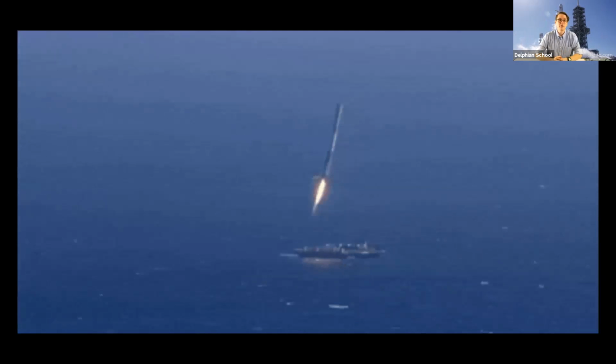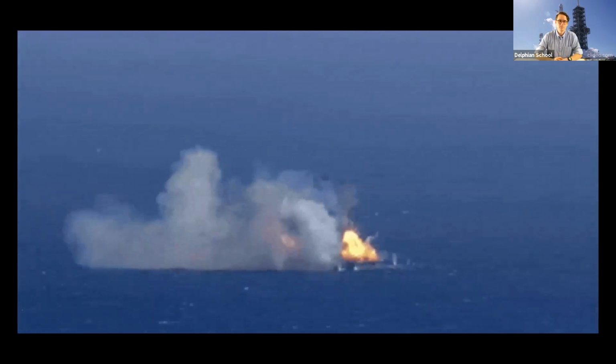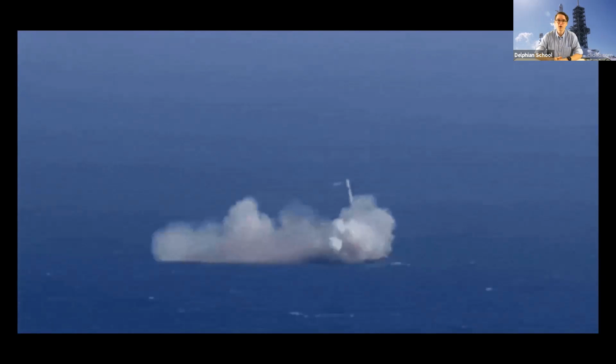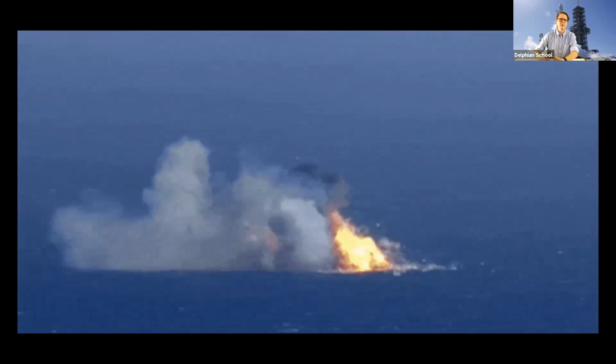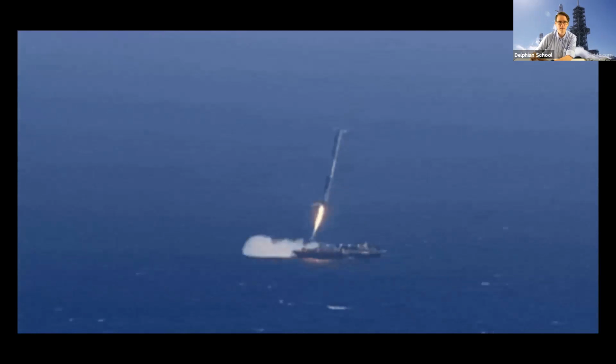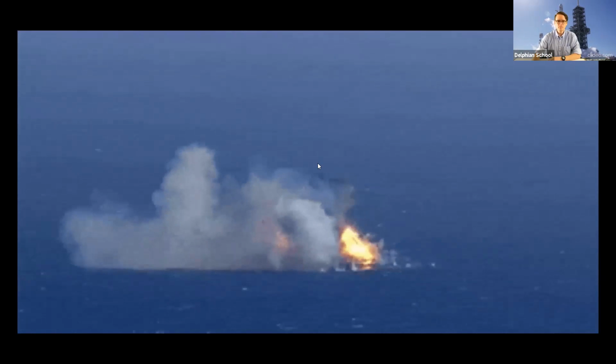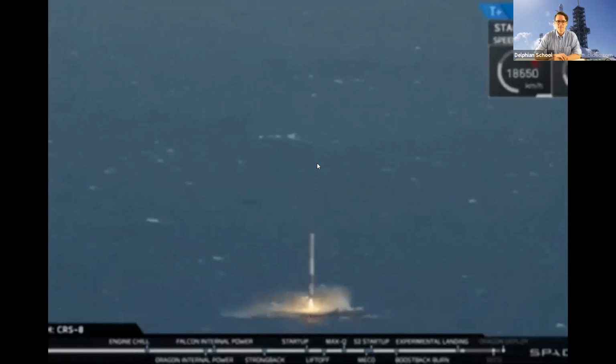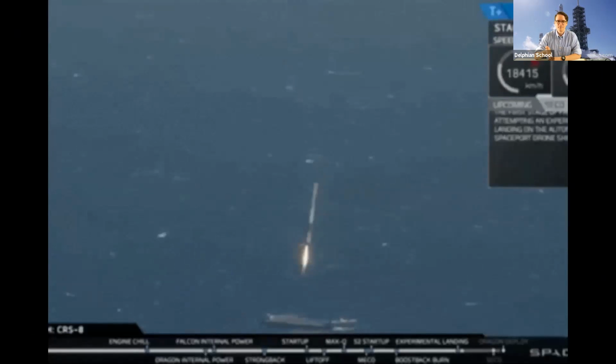So that was one of the early landing attempts. And the first, I don't know, dozen, 15 or something like that, they all crashed. But each time they got a little bit better. They got a little bit closer and learned a little bit more. And eventually they figured out, boom, how to do it.